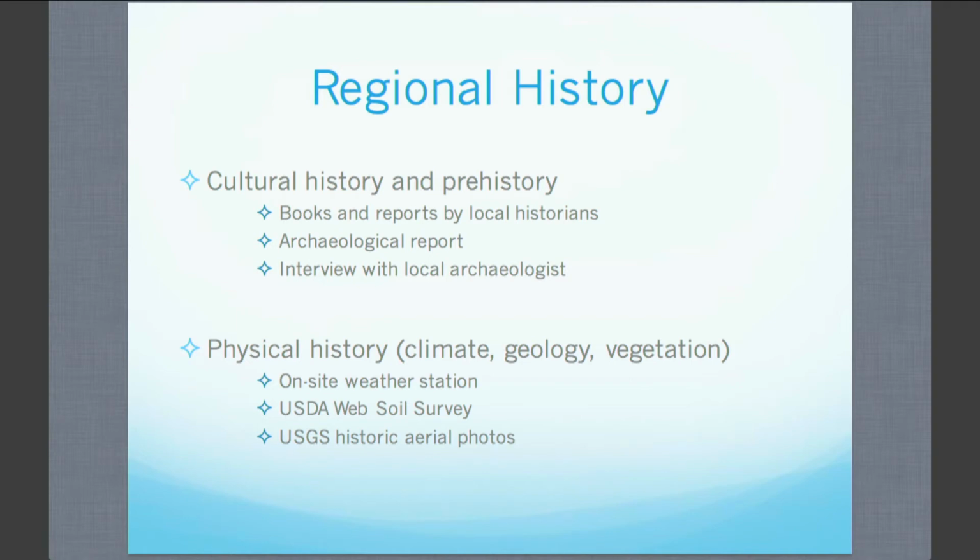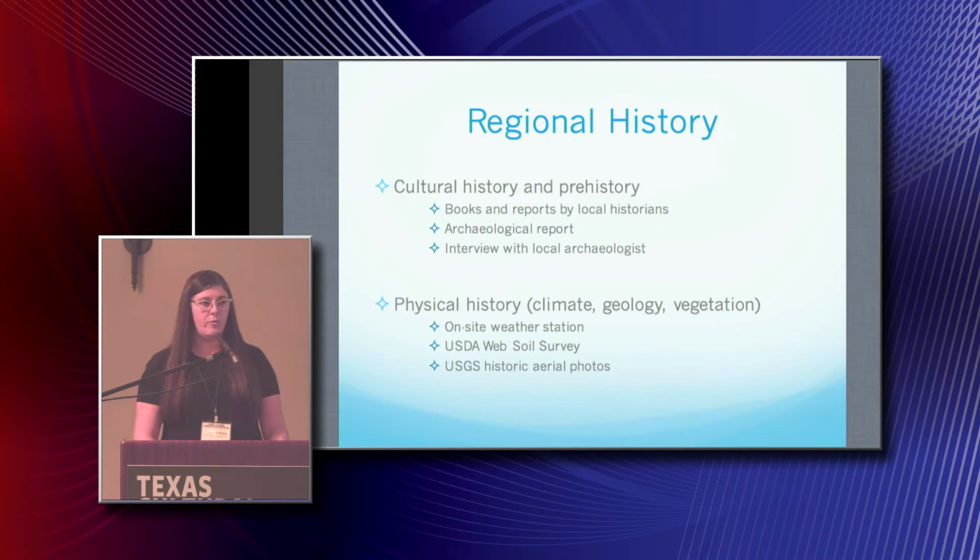And of note, we think that the original structure, house on the site, may have dated to 1744, which is 10 years before the actual land grant took place.